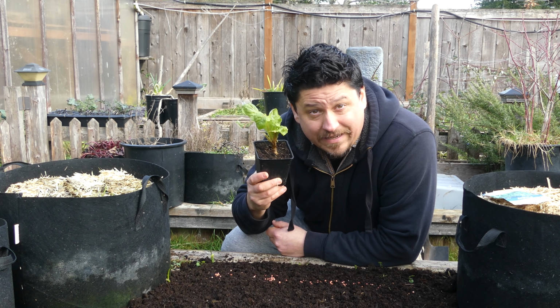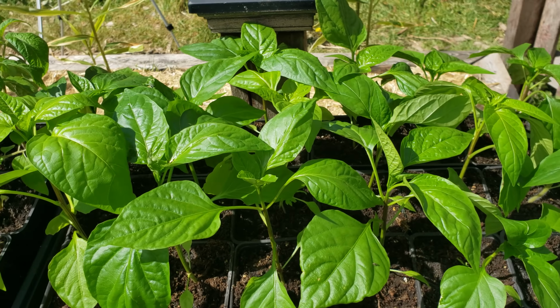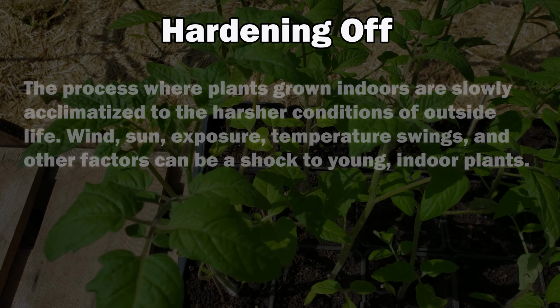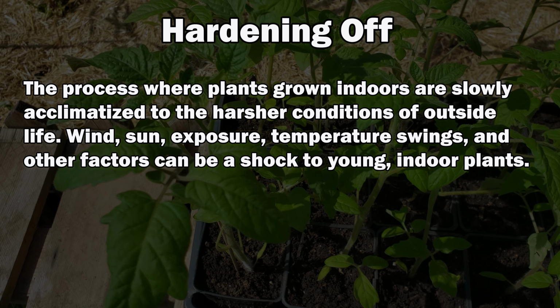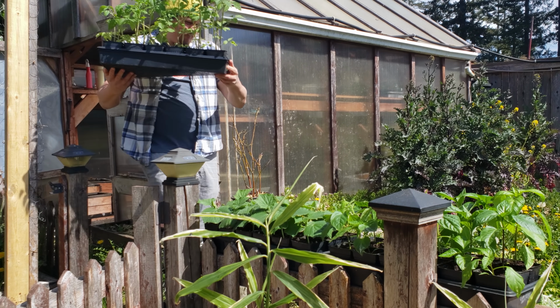However, there's 2 key things you need to know when dealing with pre-started plants. Those that are coming from indoors must be acclimatized to the harsher conditions outside. We call this hardening off. The sun, wind, temperature exposure, it's all different and much more severe than the cushy conditions of inside. Bring the plants out for a few hours every day over the course of a week or two to condition the plants properly. Second, no matter how tough and hardy the crop is, try to transplant on calm, overcast days.